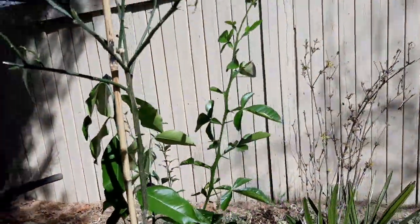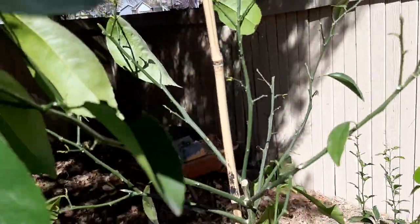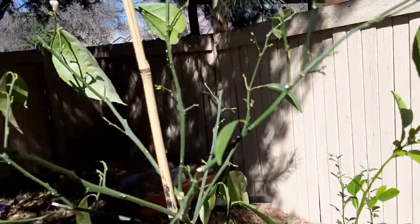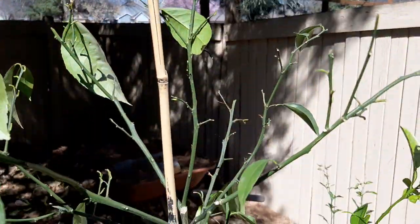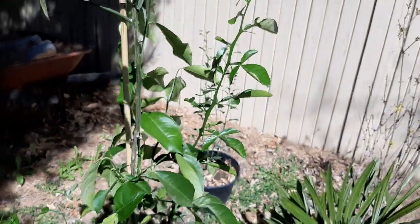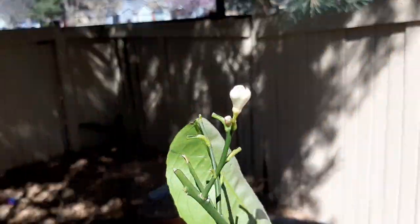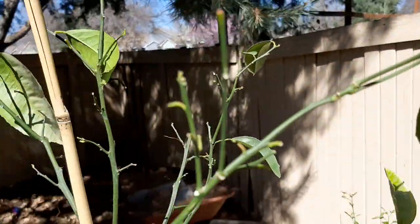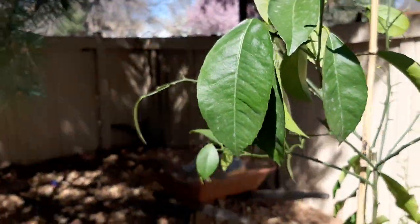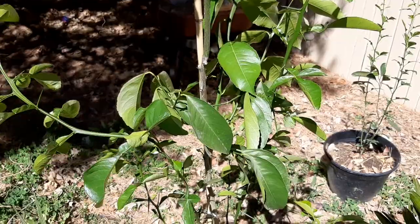Okay, so this thing, I kept it inside for most of the winter, and it was flowering and it was looking really good, and it had a full crown, but it lost a lot of its leaves up here when I took it outside. However, down here it's kept most of its foliage, and it's flowering again. We got a few flower buds over here, so I think this thing will recover pretty quick. I'll put in some fertilizer today or tomorrow and it should be good.